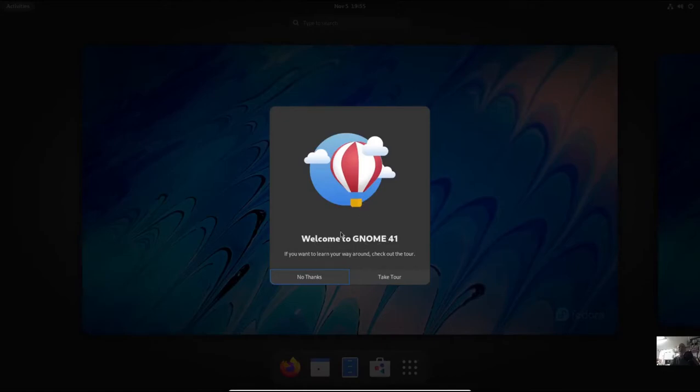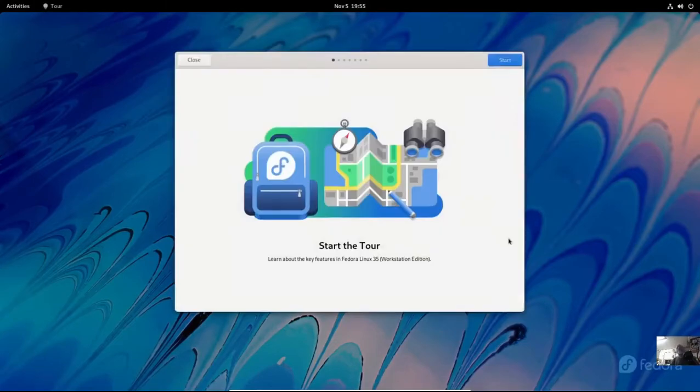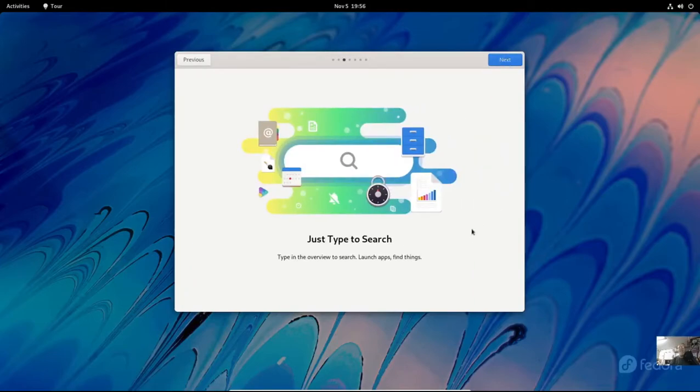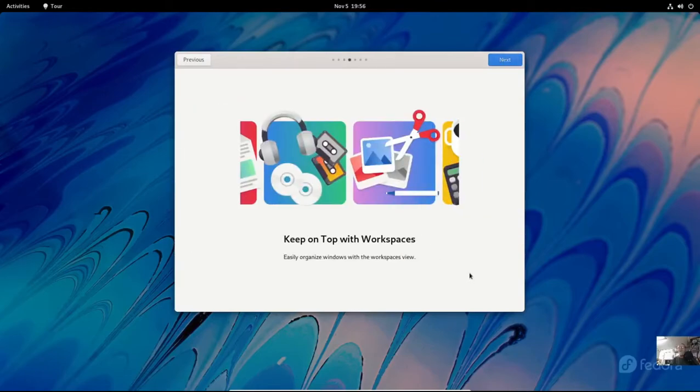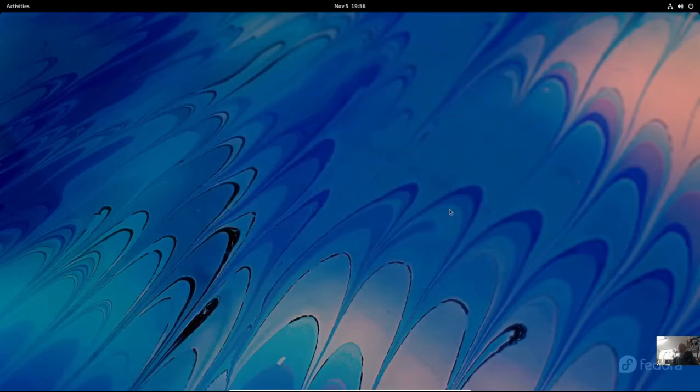Oh, welcome to GNOME 41. If you want to learn your way around, take a tour. Learn about key features. Get an overview. Press the super key to see open windows and apps. Just type to search. Type in the overview to search. Keep on top with workspaces. Easily organize windows in the workspace view. On a laptop. That's it. Have a nice day.